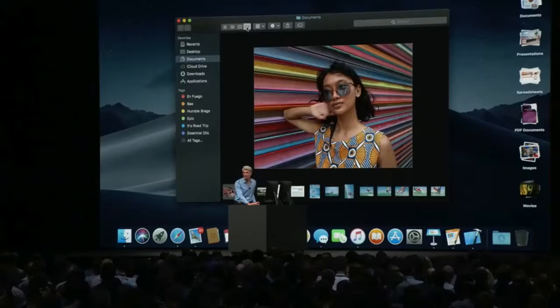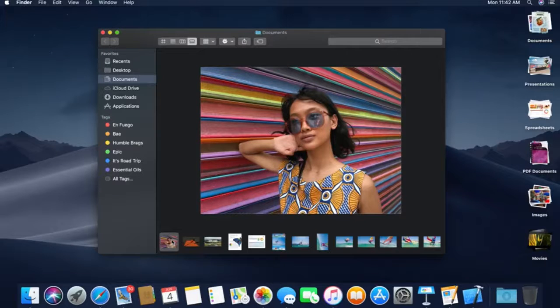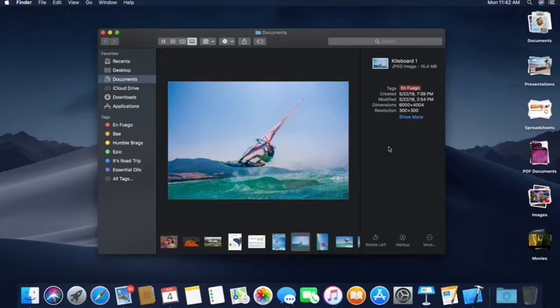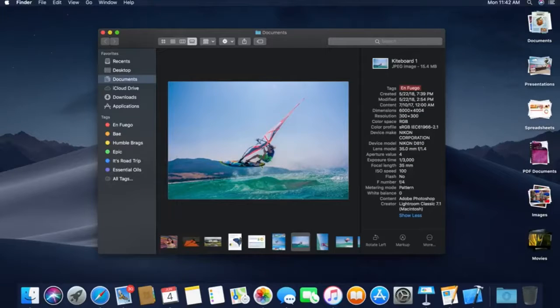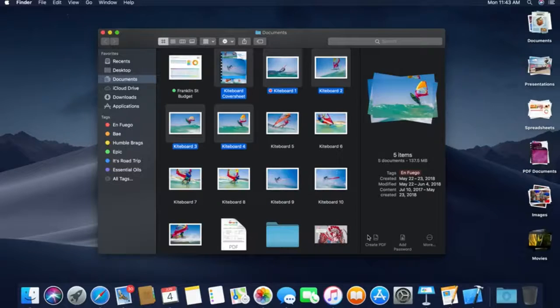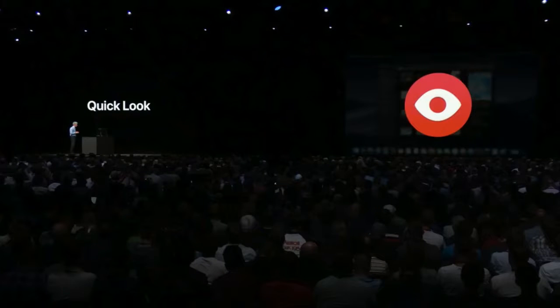And there's also a new view in the Finder called Gallery View. So you'll get a very big view of the certain content, PDF, images, and there are quick shortcuts on the bottom right, where contextually, they'll give you options to do certain things. Say a picture is rotated the wrong way, it'll bring up a little option to rotate it the right way on the bottom right.